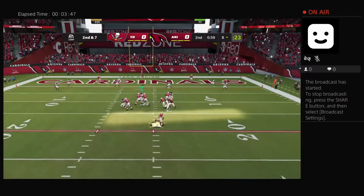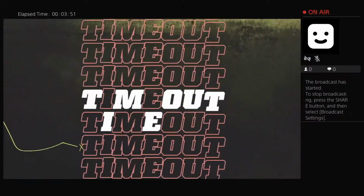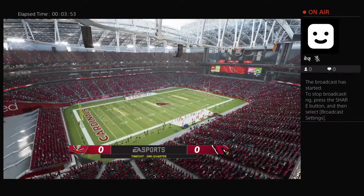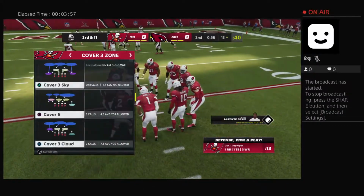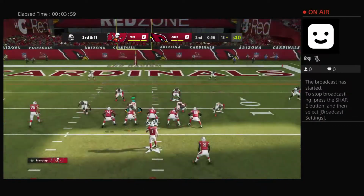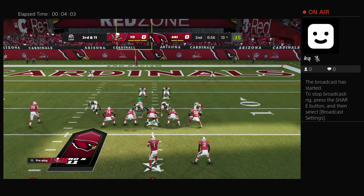Murray to air it out again. He'll buy some, and he can't get rid of it. He's taken down. The Cardinals going to use the first of their timeouts as the stoppage will come with a little under a minute to go in this first half. Now that last sack puts Murray and the Cards in a tough spot, 3rd and long.